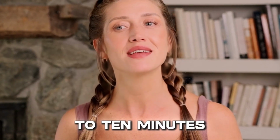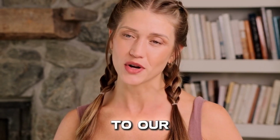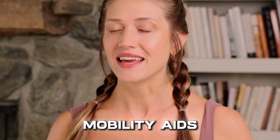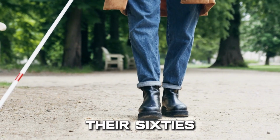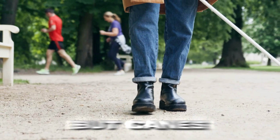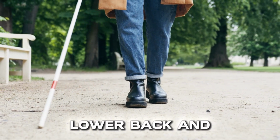If just 5 to 10 minutes of walking triggers your sciatic pain, this leads us to our 3rd mistake. Mistake 3. Avoiding mobility aids. Many patients in their 60s, 70s, and 80s resist using walking aids, but canes, walkers, and other supports can actually relieve pressure on your lower back and nerves.